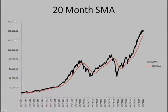Now, this is how I translate that rule into something that's visually intuitive for me. You see this black line of the index, represented here by the Vanguard S&P 500 Index Fund, ticker symbol VFINX. I give you the ticker symbol so you can easily look this up online. There are many free websites out there which will calculate this 20-month moving average quickly for you. To make this video, I did this using freely publicly available data and plotted it using a spreadsheet, to let you know that there's nothing magic about this. So let's look at the data.